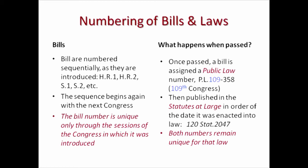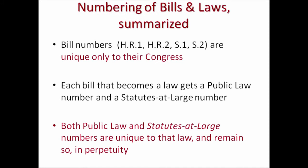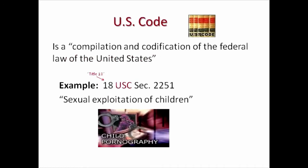Both the public law number and the Statutes at Large numbers remain unique for that law. So the bill numbers are not unique. You have to have the Congress or the year, but the public law and Statutes at Large numbers are unique. Let's recap for just a second because it's important. Bill numbers like H.R. 1, S. 2 are unique only to their Congress. Public law numbers and Statutes at Large numbers are unique to that law and remain so in perpetuity. Knowing this can save you a lot of grief when you're working with congressional materials.